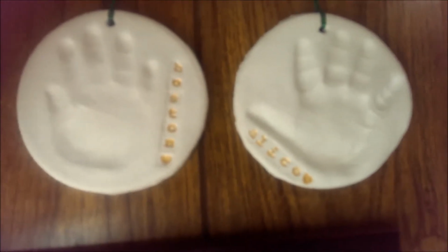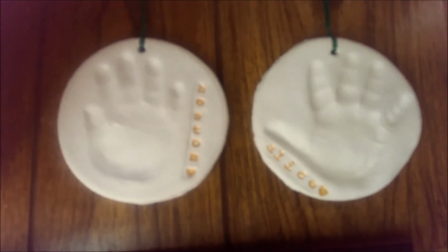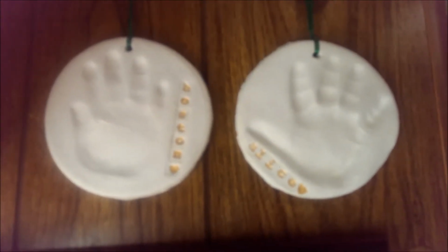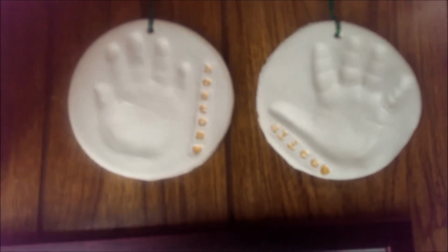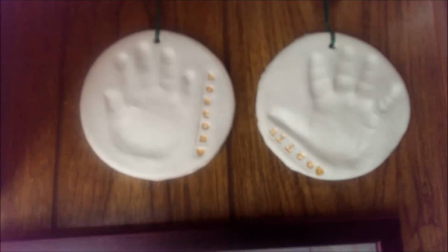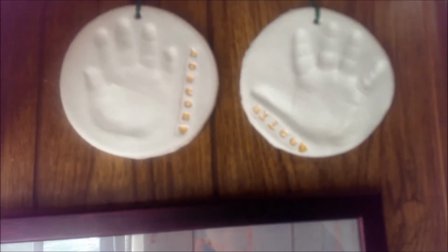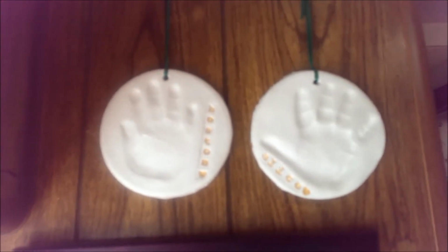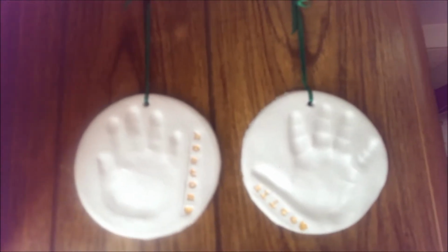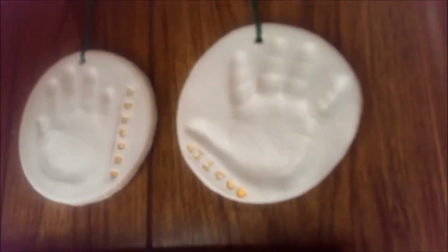And up here, these little handprints are my babies. My daughter made these for me for Christmas. She actually took them and did their little handprints and surprised me, and it was one of the best surprises I've ever had, honestly. It was awesome. The little handprints, they're so cute. They got green ribbon because it was Christmas. I'll probably eventually swap out that ribbon and put blue ribbon on there, and that'll look really nice.